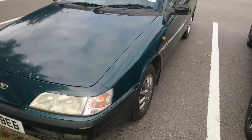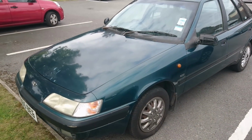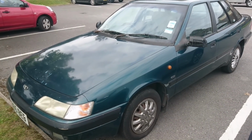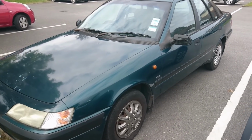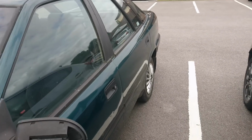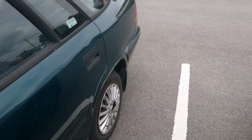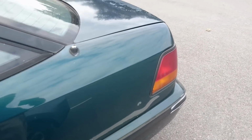Actually, all three variants of the Espero sold in this country had a different engine, unlike the Nexias, which came with two different power outputs of the same engine. This had both Family 1 and Family 2 engines. As you can see, the wheel trims of this car aren't actually the standard ones, they're aftermarket.